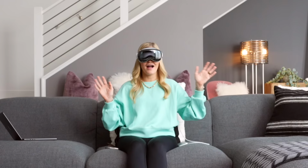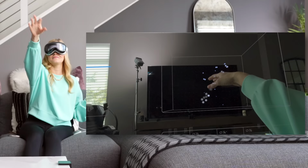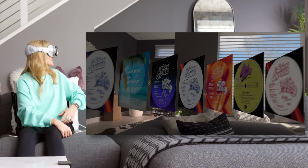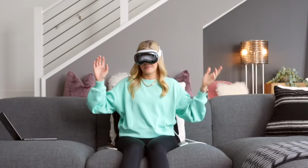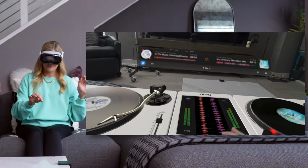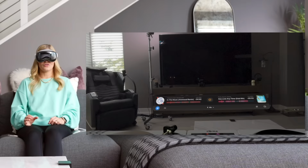Look what else we have. We have effects. Oh, you think that's it? No, it's not it. Look at all of these albums that have just popped up that I can pull out and put down. I probably should stop dancing because you guys are probably seeing my head move around a lot. You thought that was it? No. We can go into different environments.